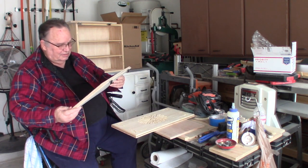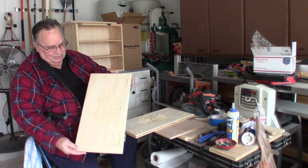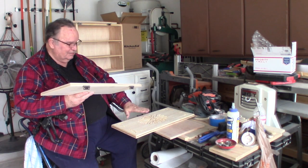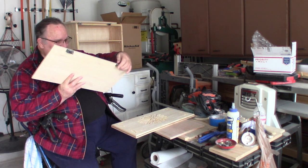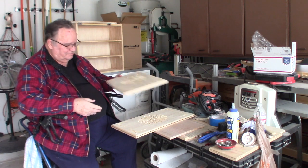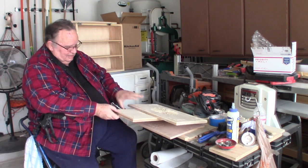And here's the other door. It's carved okay too. Again, I've got to sand, and then I've got to put the hinges on this door because this is the other door from that one that screwed up. Got the hinges on it already. And then I did a little carving.